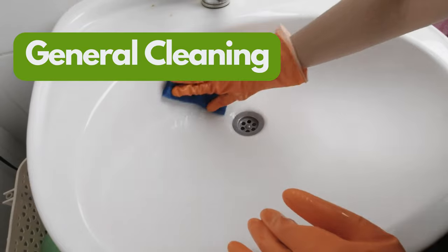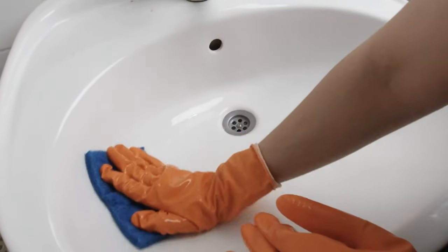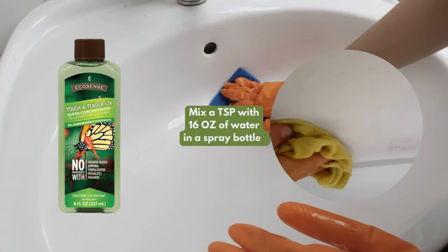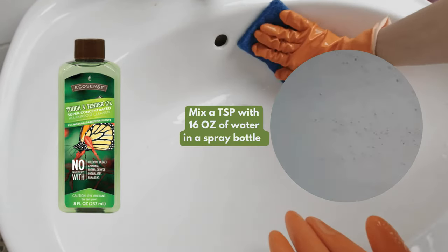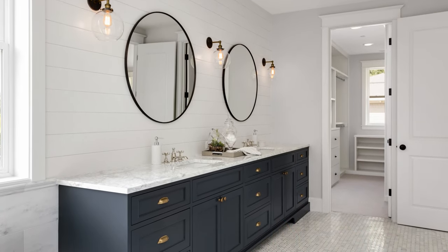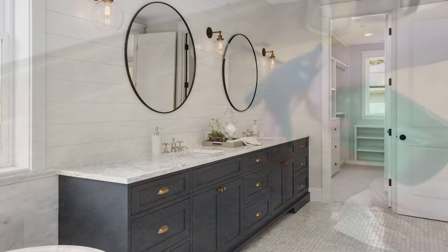Ugh, yuck. General cleaning. To begin the cleaning process, you can use Melaleuca's Tough and Tender for a broad spectrum clean. Mix a teaspoon with 16 ounces of water in a spray bottle and apply it on the ceilings, wiping them clean with a damp cloth. This mixture can also be used for walls and under-the-counter spaces, ensuring a thorough cleaning process.